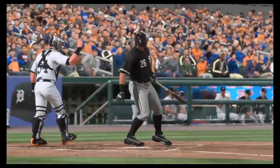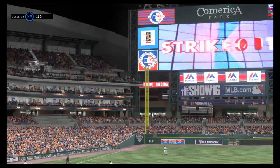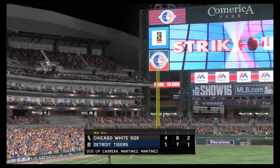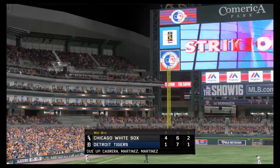Swing and a miss, and that ends the inning. So no runs, no hits, no errors, and no one left. So nothing doing in the White Sox ninth. It's last chance time for the Tigers. They trail here 4-1.